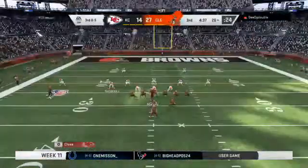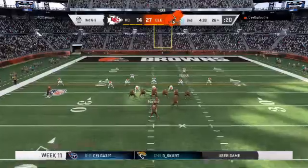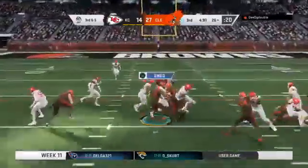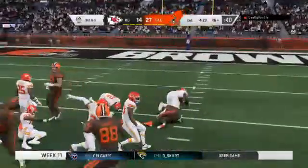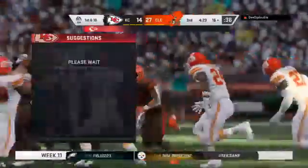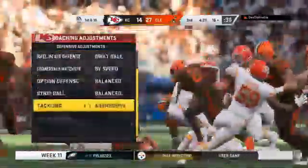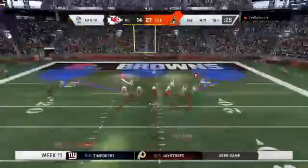Now on 3rd down, an extra DB out there for the Chiefs. This is Hines. And inside the 20 before he's brought down. It's a gain of 10, and the Browns are going to get a first down. For a lot of guys playing this game, there's no better feeling than running right through a tackle. He's able to lower his center of gravity and churn his legs for a really nice pickup.